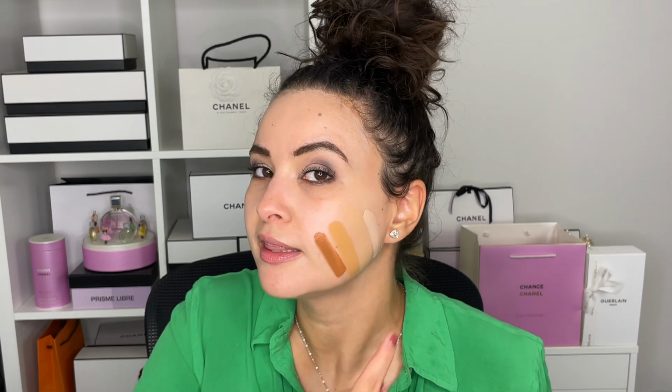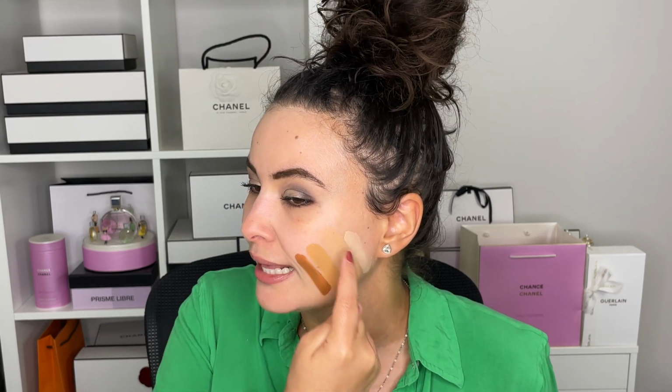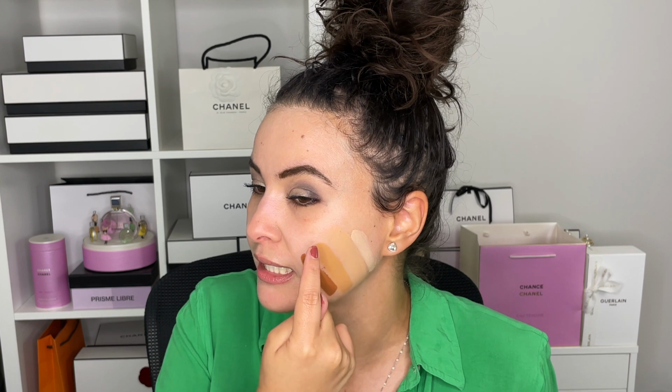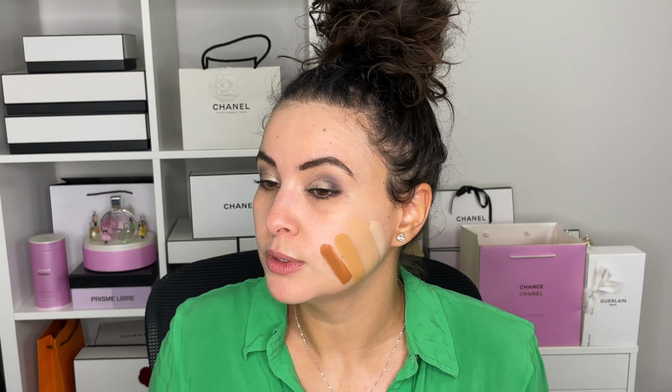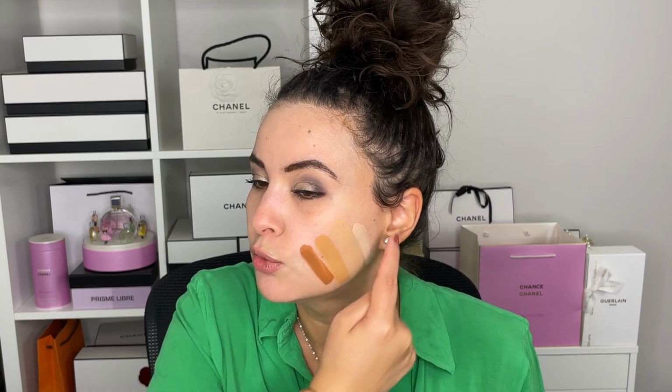So obviously the first shade and the last shade are huge. Non merci, clearly not for me. But I think this number 4 and 7.2 is sort of in my wheelhouse, because when I did the wear test, I actually wore this one here, this 7.2. I don't know what possessed me to do so, but when I blended it out, it matched everything and gave me a little bit of a golden hue. So I'm gonna go ahead and remove all of this and go ahead and do an application.